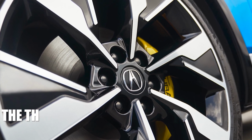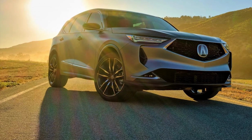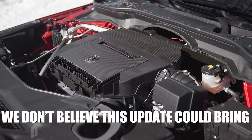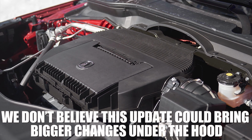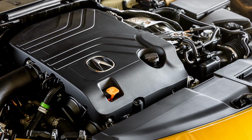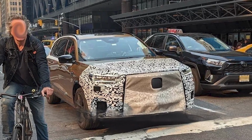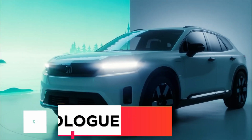As for the mechanics, the thing we would definitely like to see improved is the brakes. Other than that, the driving experience is quite impressive for an SUV, especially with the optional super handling all-wheel drive system. We don't believe this update could bring bigger changes under the hood. Base models will continue with a 3.5-liter V6 with 290 horsepower, while the aforementioned Type S will carry on with a 3-liter turbo V6 with a max output of 355 horsepower. Although the launch date is yet to be announced, most sources suggest that the refreshed model will hit the market already next summer.